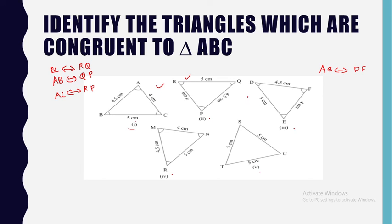Okay, and similarly, let me tell you. So here we just showed that 1 and 2 are congruent. Yes? Yes, children? Yes? Can you mute your voice if you are not having any doubt? Just mute your voice.